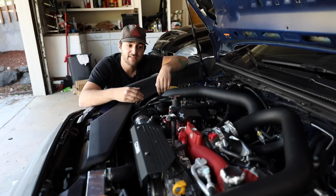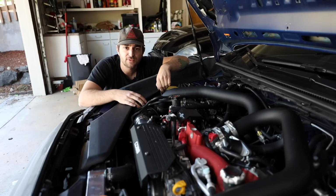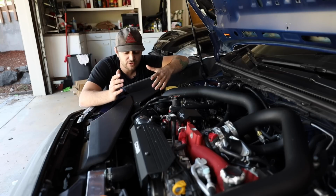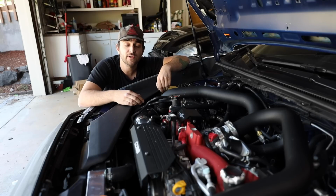You guys know I run hood vents. So any way to get the hot air out and the cool air in is definitely going to help reduce those IATs. But if you can just minimize getting into boost while having high IATs, your engine is going to love you for that. I promise you this.